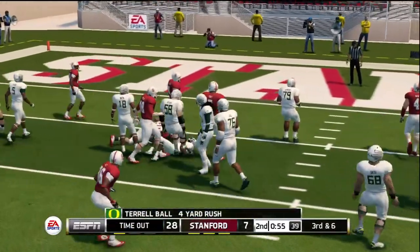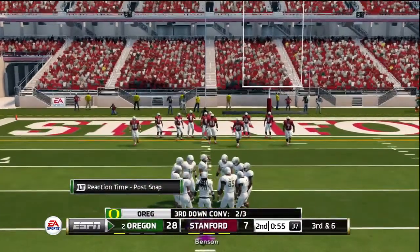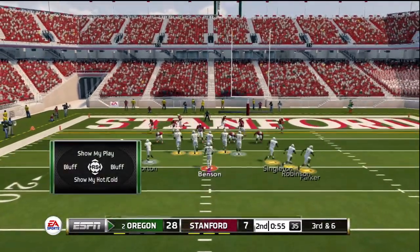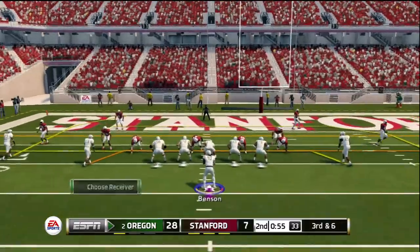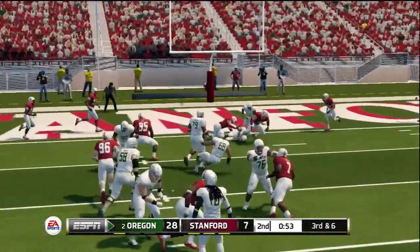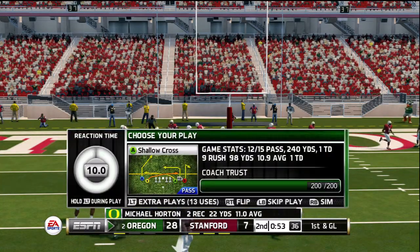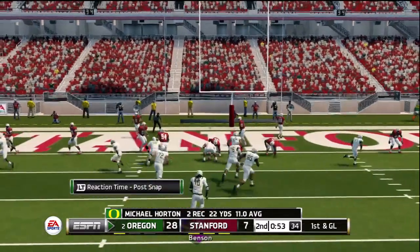Brought down after a nice run up the middle. The Ducks call a timeout. That's their second of the half. And this is the eighth play of the drive. Offense lines up in a five-wide set, and the defense anticipating pass here. They'll bring him down right around the 2-yard line. Williams on the tackle at the 2-yard line. That makes it first and goal.